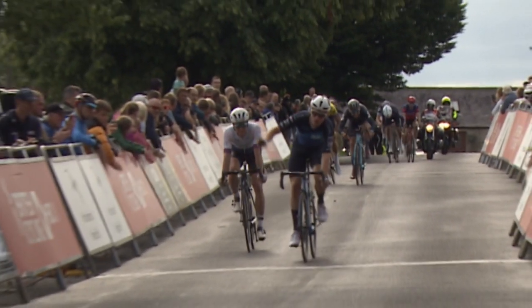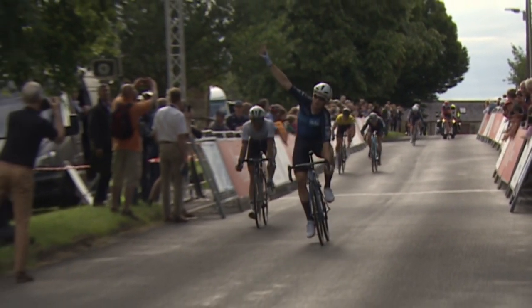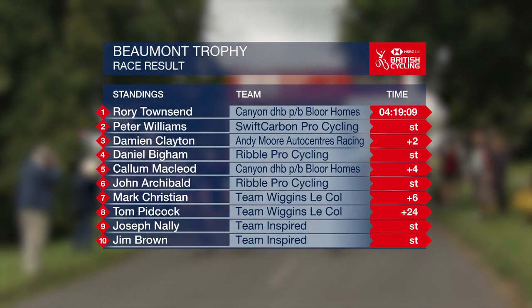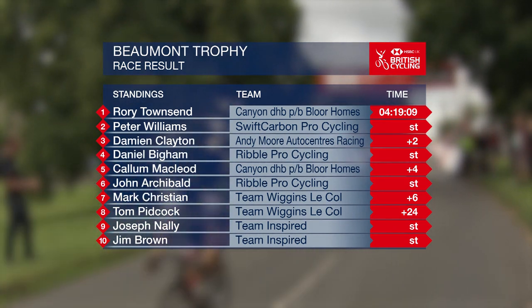Yeah, he went extremely early because he was just hanging on. But fortunately for him, this finishing straight is slightly downhill as we look there in 3rd place. Great to see Clayton there stepping on at the bottom of that podium. So Rory Townsend gets the victory ahead of Pete Williams and Damien Clayton. Bigham, McLeod, Archibald and Christian all scoring from the break.